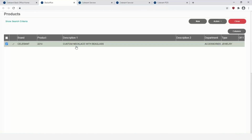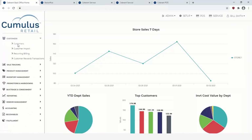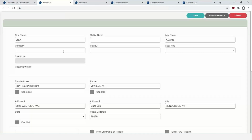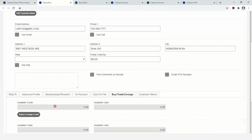So if I go out of here, I can also look at the customer. If I go under customers, it's the customer list screen, and bring up the customer that was the consignor, and edit that customer. I can come down here, look at their buy, trade, and I can see here they don't have any available credits or cash credits for consignment.